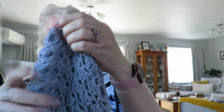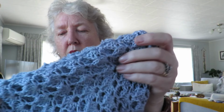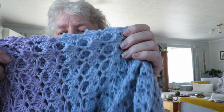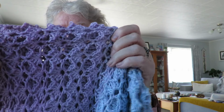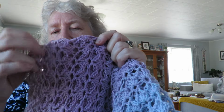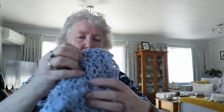And so it goes from a sort of silvery grey into a blue. The blending's really beautiful the way it's done, into a mauve, into a stronger sort of mauve, and then it finishes with a sort of dusky pink at the end. So it's a really pretty shell type poncho.